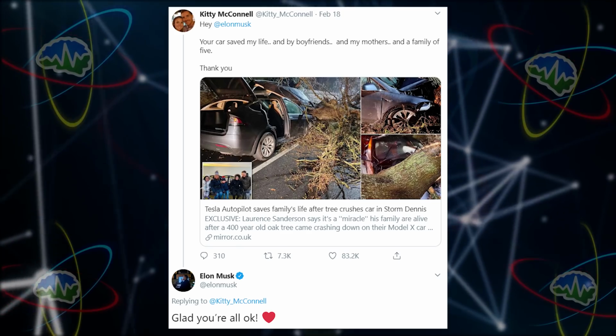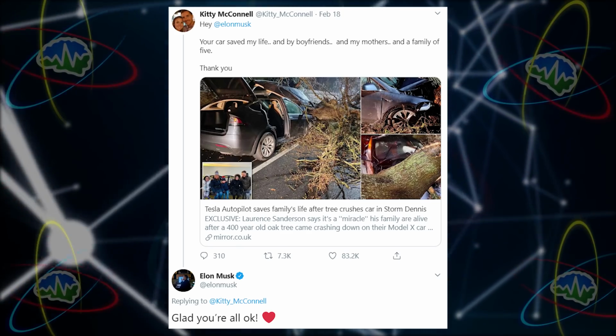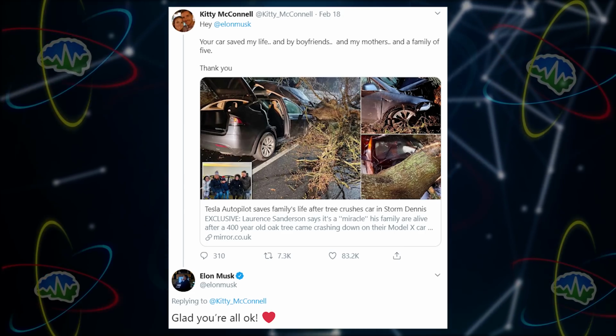That's amazing. So as you can see in these pictures, the tree came and crushed the front of Lawrence's car. Now, there's a reason why it crushed just the front of his car. Automatic emergency braking kicked in and prevented the tree from crushing the entire car with his family inside. So it saw the first branches come down and then stopped before it got to... Yes. Wow.